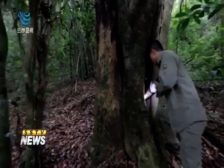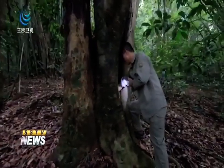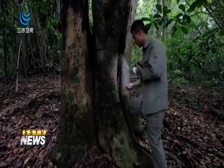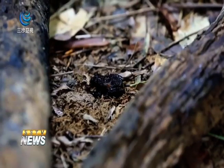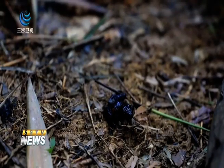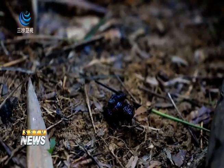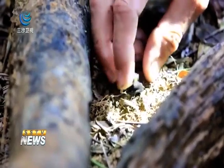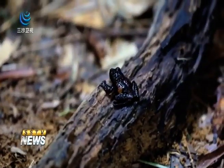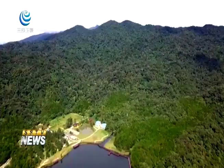Not far from the artificial pool where the Theloderma corticale was found, a large tree attracted the attention of researchers. They found a Theloderma albopunctatum. Small in size with smooth skin, its body is stained with white spots like a spot of bird dung on its back, so it has the nickname bird dung frog.